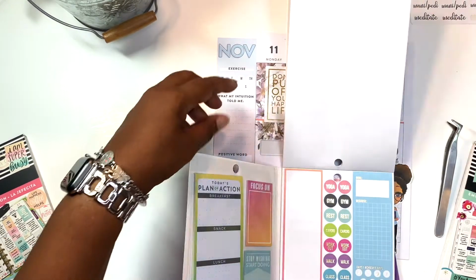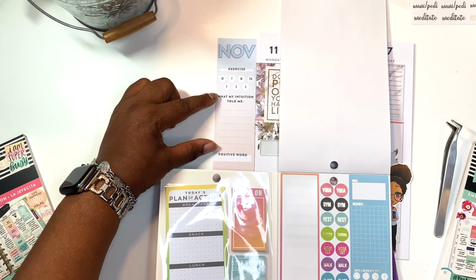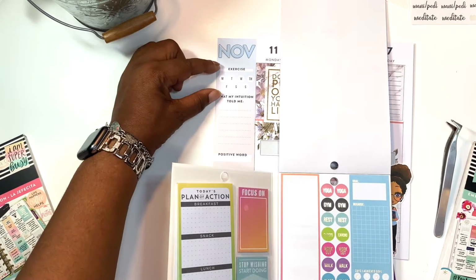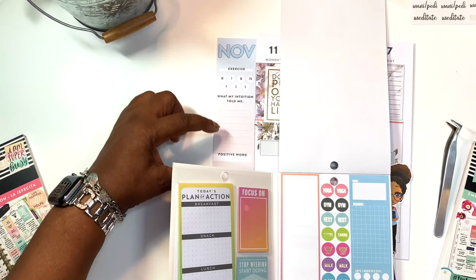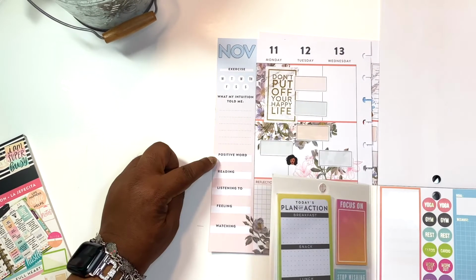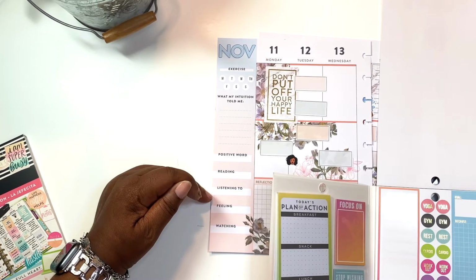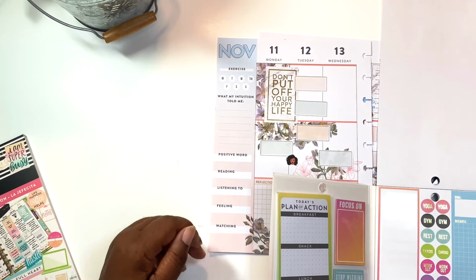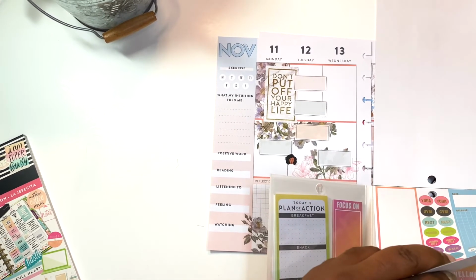And you'll notice that I'm going to leave this section here. I tend to like this. Sometimes I will cover this whole section up. I might do that with a tracker. But I always, every week, I always find a positive word. I write down what I'm reading for the week, what I'm listening to, how I'm feeling, and what I'm watching. I just kind of like doing it. It just kind of makes my day.